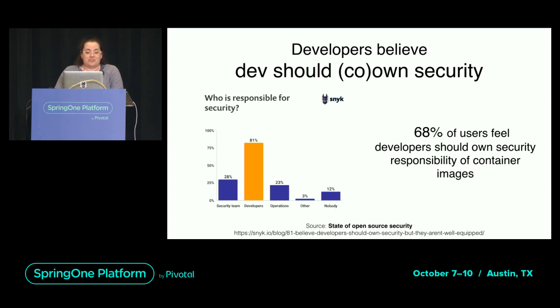And largely, developers are on board with this idea. Snyk did a State of Open Source Security report. We do one every year. And we found that 68% of developers or of users feel that developers should own security. The numbers here don't add up quite because you were allowed to pick more than one person. But in general, there is a sense that we could be doing more, that we could be doing better, right? But we need some guidance here.